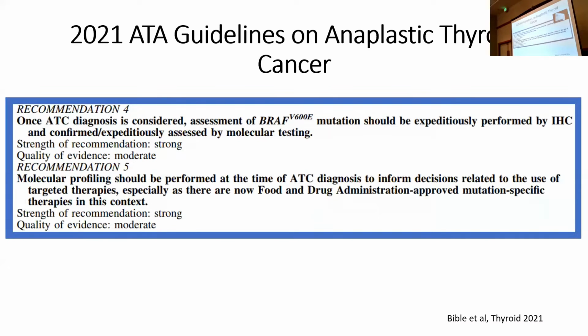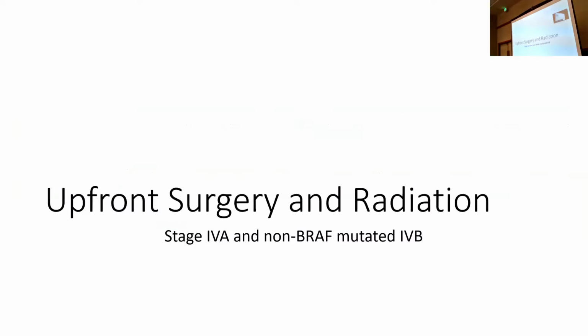Okay, so this is the recommendation from the ATA, which is basically, you need to consider doing very rapid BRAF testing. So that was a big win for us because we got that into the guidelines. And then every patient has to have a molecular profile. Okay, so what do we do for stage 4A and for patients who don't have a BRAF mutation but have 4B? Those patients get upfront surgery if they can have surgery, and radiation.